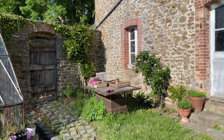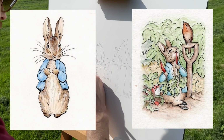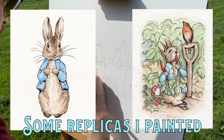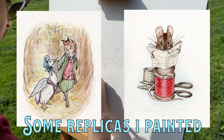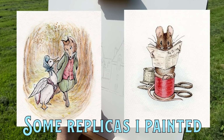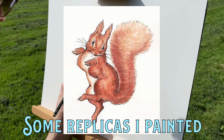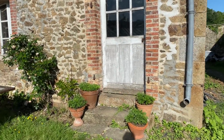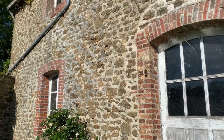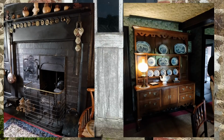The way I learned to paint watercolours was by taking her illustrations and copying them. I got really good at copying Beatrix Potter's artworks. Now I can actually make them look almost identical to her artworks, and that's how I learned to paint, just by copying her. So let me take you inside, because when I do this cottage up, I want to make it just like Beatrix Potter's cottage in the Lake District. So let's have a little look inside, shall we?